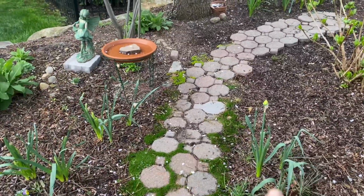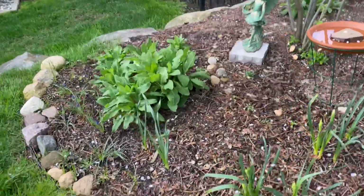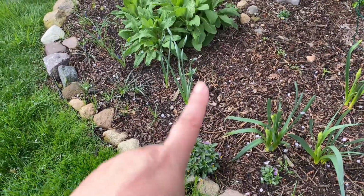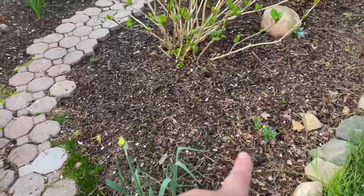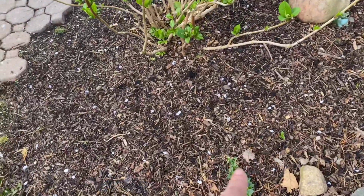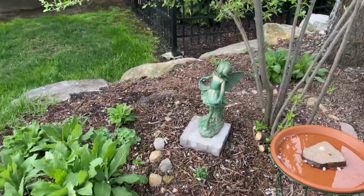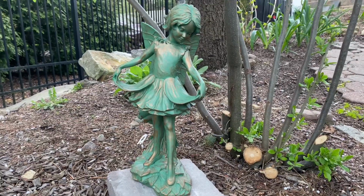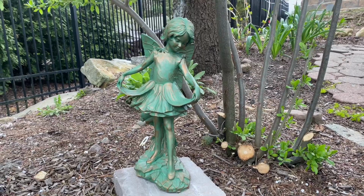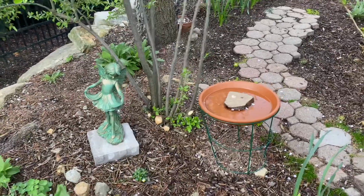So I actually also dug up daffodils and put them over here. I have some violas that I had purchased at Walmart, and I had put it back here. And there's little remnants over here, but the seed, I guess it decided to self-seed itself over here, and a little one over there. And I've got a new little statue I bought. I love her. She's so cute. I've been eyeing her for a while, so I finally pulled the trigger and bought that.